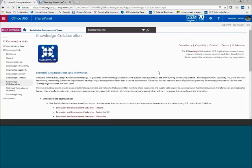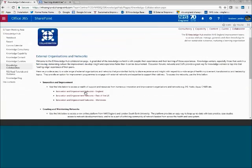So finally, in terms of the content that we carry on the Knowledge Hub, we've got one further area, which is called Collaborate. I'll go into the England link here to give you a sense of this.